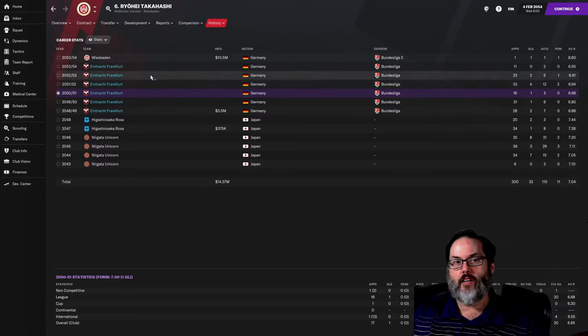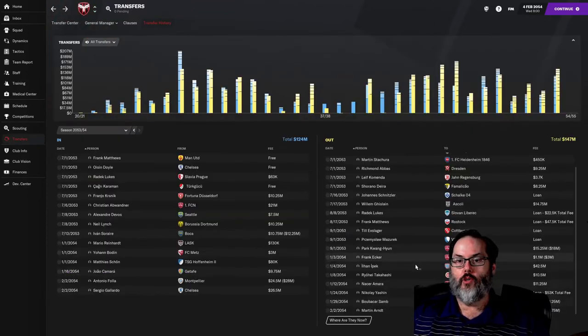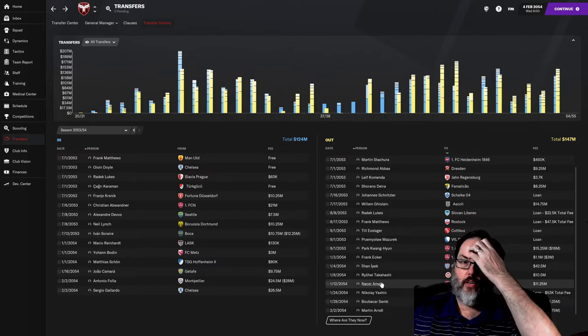I saw him struggling, and I saw a chance to cash in. So we moved him on. Nacer Amara goes off to FCN as well. Quite a few players going there this year.